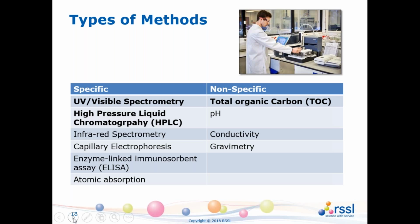So just watch out, make sure you think about the types of things you're analysing, what you're looking for, and what limits you're looking at, to really hone in on the most appropriate technique to use.